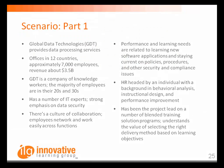Throughout our workshop today, we're going to use a 7-part scenario to illustrate some of these concepts. The scenario is based on a fictional company called Global Data Technologies, or GDT. There may be other companies with the same or a similar name, but the scenario is not based on these companies. We just wanted to pick a name that sounded real. All right, so let me read part 1 of our scenario, and then we're going to have a polling question about whether or not GDT is a good candidate for e-learning. So we're going to tie each part of our scenario back to the topic we just covered. All right, so here we go.